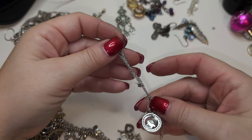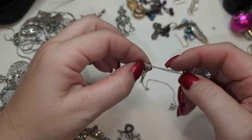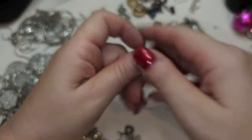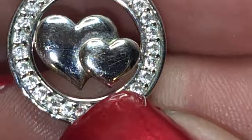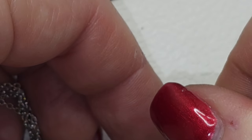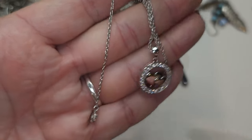Right here we have another silver tone, I think, necklace with a pendant. Oh, it's not magnetic. Let's take a look at what it says here. LA. CN, probably China. Right here we have hearts and rhinestones. I don't think I can touch the rhinestones. Oh, the rhinestones look like CZs. Very pretty pendant. We have two hearts, bigger and smaller.